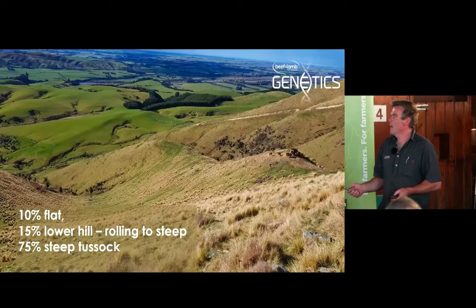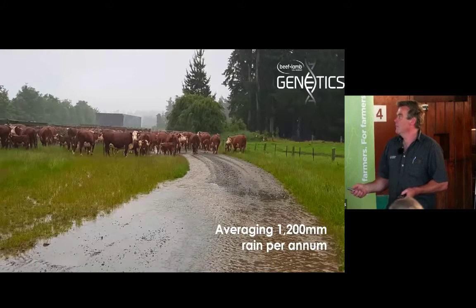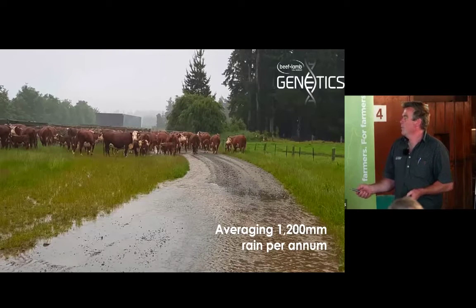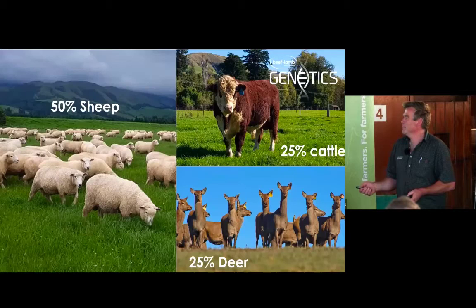So we're running about 50% sheep, 25% cattle, and 25% deer. We do get rain. That was just leading up to AI a couple of years ago, just ideal timing. So 1,200 mils a year, generally summer safe, supposed to be winter dry-ish. That certainly hasn't been the case the last winter or two. The sheep are sort of Romney-based, about just under 9,000 ewes, about 700 Herefords are all recorded, and we're up to 2,000 hinds now, fawning, been slowly increasing from 1,500 about 5 years ago.